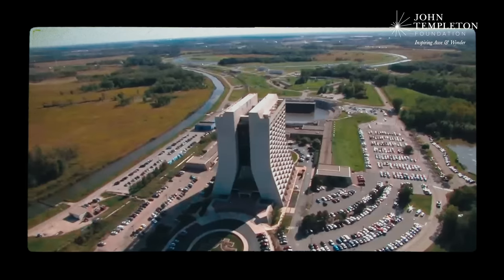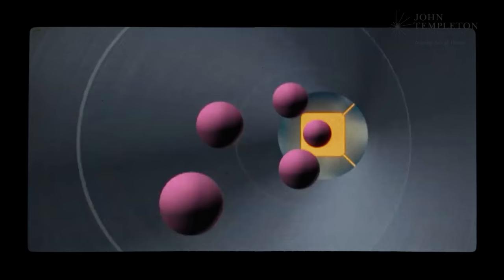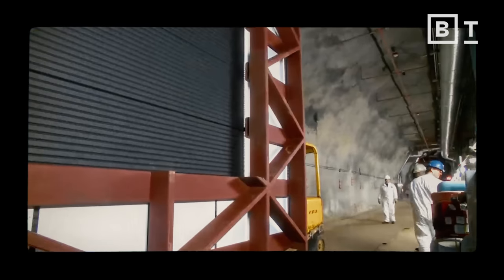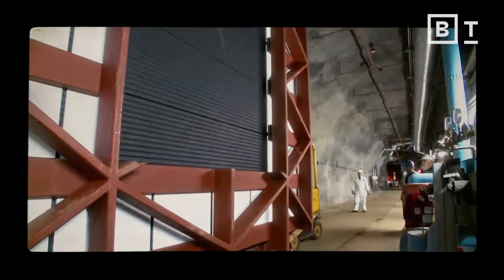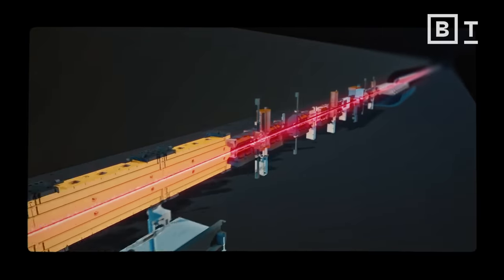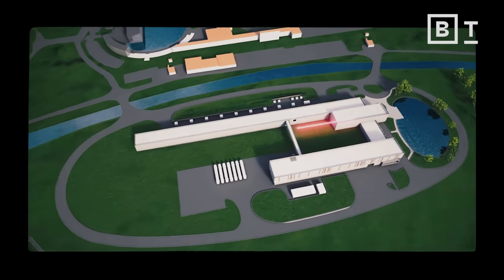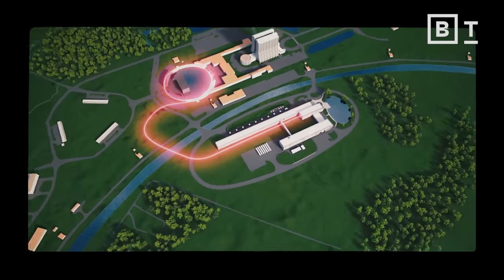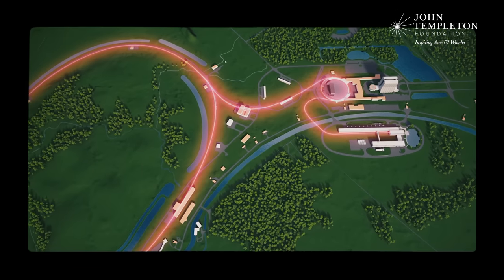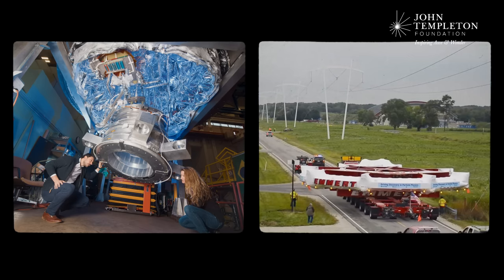Fermilab's mission is to uncover the mysteries of matter, energy, space, and time. We use enormous particle accelerators to send subatomic particles hurtling into targets at nearly the speed of light, and we build gigantic particle detectors to study the properties of those particles. Particle accelerators are essentially high-tech racetracks for slamming protons and neutrons into targets like carbon and metal in order to flush out even smaller particles that are normally hidden from view. Then they study those particles, and they do this over and over again, rinse and repeat.